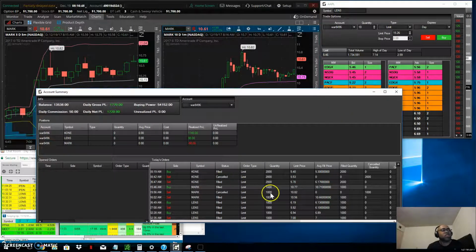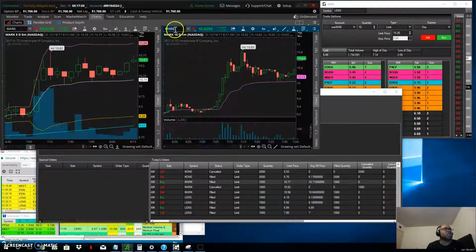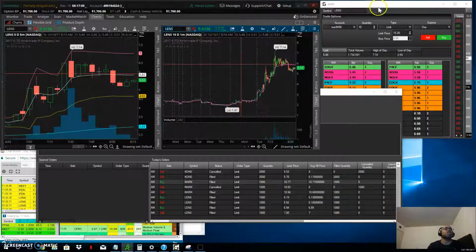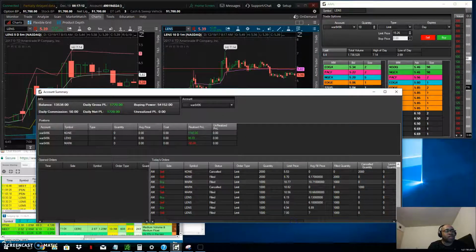But again, I knew it was risky. I took 1,000 shares. I lost 50 bucks. No big deal. Still up overall on the day. And then Lens hit the scanners. Now, my first trade on Lens, I think I lost another. Let's see here.